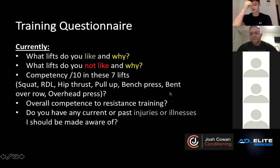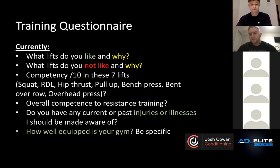Do you have any current or past injuries or illnesses I should be made aware of, making sure we don't have any kind of niggles in the knee or hip if we're programming certain exercises, or do we need to concentrate a little bit more on active range here? How well equipped is your gym? Such an important one.